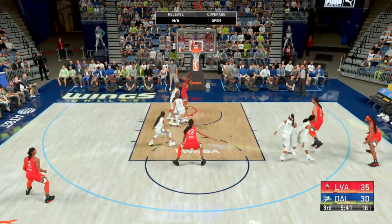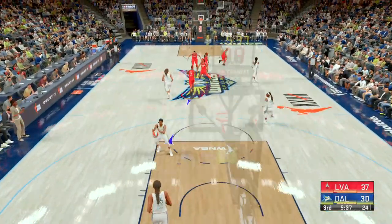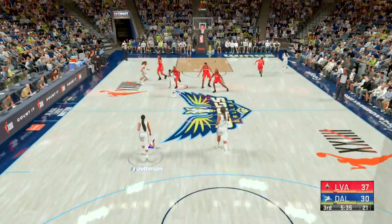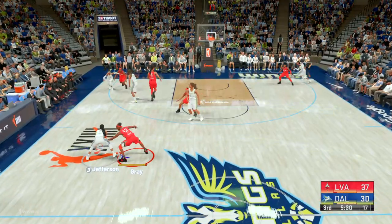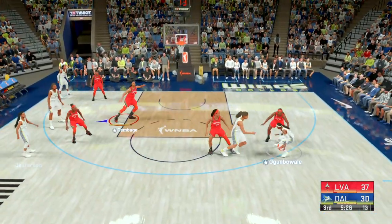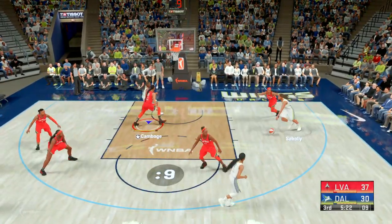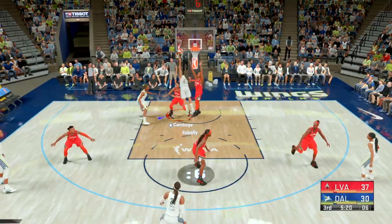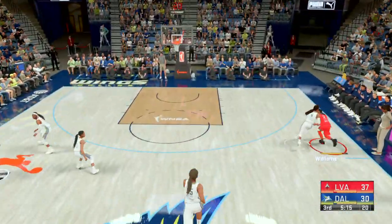And Chelsea Gray, here we go. And the shot goes in. Check out Gray's assertiveness on the drive. Once she gets going, she won't be denied. Outside, Agumawale. Pass to Sabali. The shot, no good. Asia Wilson with some nice D.